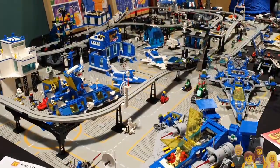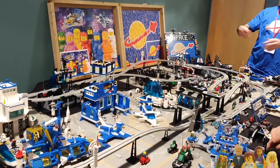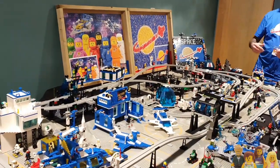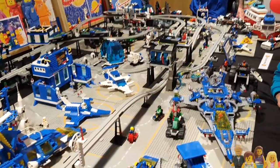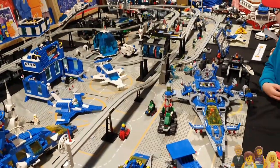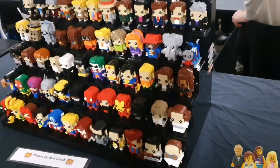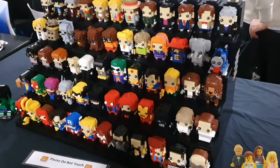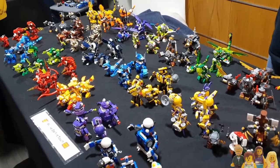Bit of classic space here for you, a couple of monorails. Always goes down well. And I love the way that they've got the jigsaw puzzles at the back there. Both jigsaw puzzles that I haven't done yet. Some custom brickheads. Which is your favourite character in there? And the Mixels were there again.